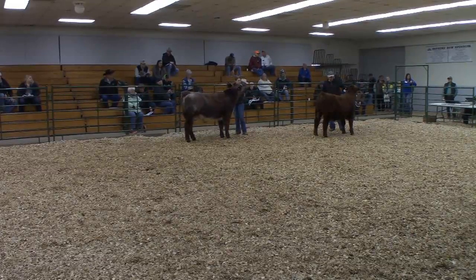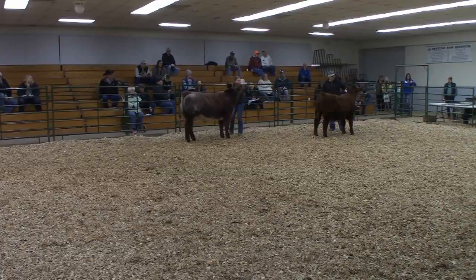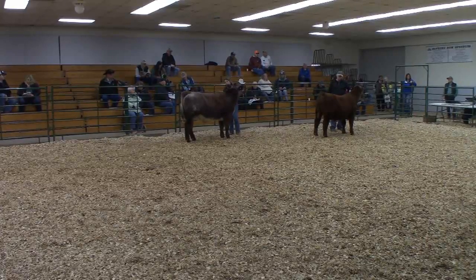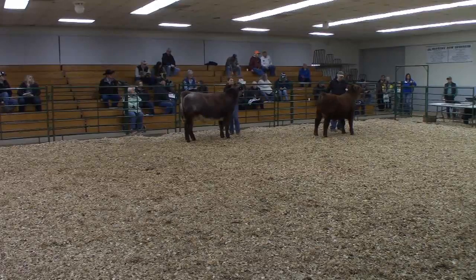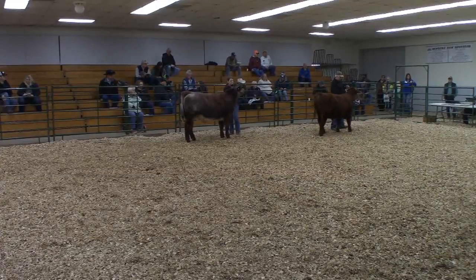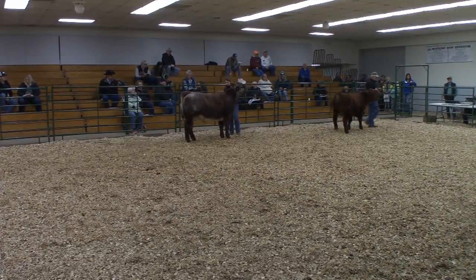A tough pair to sort here. They kind of differ in the way they're made. I chose the more moderate frame bull, the thicker middle bull to win. This red bull that we start with is a notch bigger testicled. You get right behind him, that's where he wins. He has more rib shape and muscle through the center part of his quarter. I think a good sided bull as well, and he's certainly good enough structured.